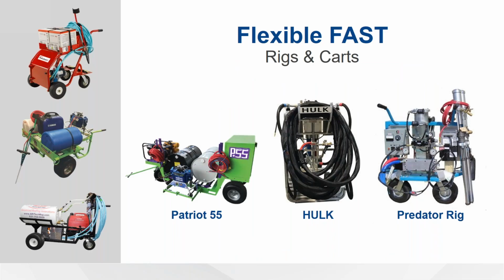Okay, so these are some of the Flexible Fast rigs and carts. All right, so these guys that we see over here on the left-hand side, just to name them, for anybody who's curious about them, this is called the Easy Loader. Patriot Junior is this guy right here, the middle option, and then the OMG Pace Cart is at the top right here. And with these three options you can use 5-gallon jugs or 15-gallon drums. And then the Patriot 55, the Hulk, and the Predator rig, those you can use 15-gallon drums or 50-gallon drums. So again, a larger applicator is most likely who's going to be using these types of carts or rigs, especially when you get into this Hulk or this Predator rig right here.